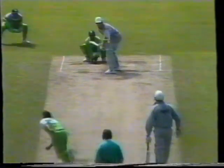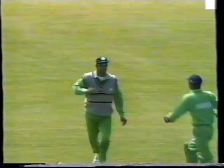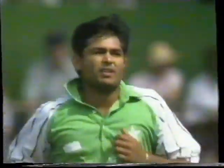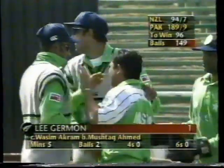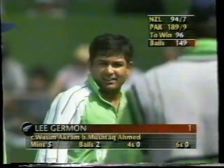Certainly a very, very good catch indeed, and Mushtaq turning the ball appreciably away from Lee Jamon there. So it's well played and did turn sharply. Rather a loose shot really from Jamon. Mushtaq strikes again. Excellent catch from Wasim Akram, his second good catch of the innings. He's now 94 for 7.